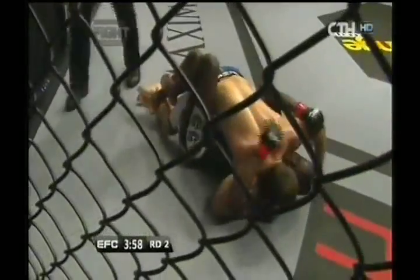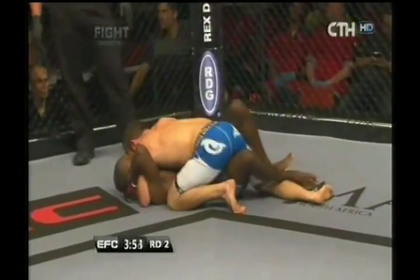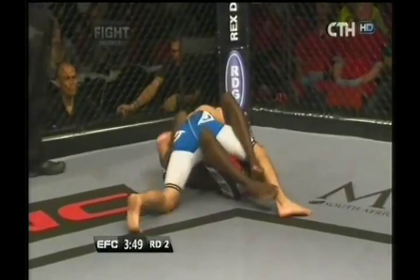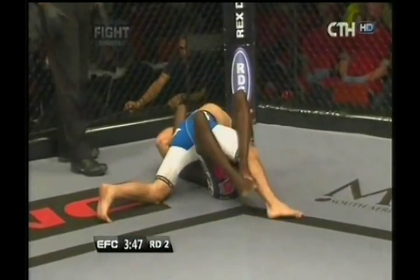Nino's arm is just he's free now. Still in the half guard, looking to pass is Craig Nino. If he can use that left instep of his, he should be able to free his leg. But Mdlalose is holding on to it. He doesn't want that. Shoulder bunch by Craig Nino.